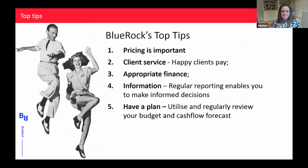So our top tips include making sure that you've covered off on your pricing. It's really important to make sure that you've captured everything so that you've got no surprises and that your business is profitable and able to be there for the long term. Client service: happy clients pay, they return, they write rave reviews.